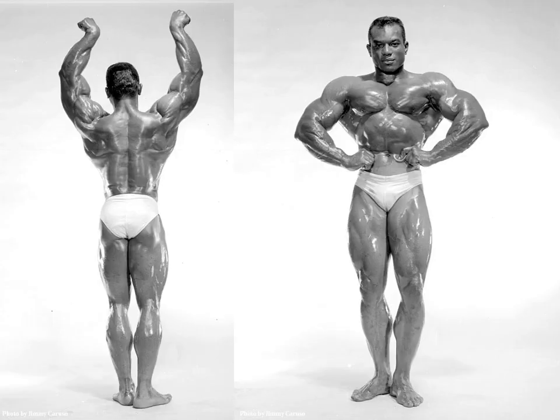Now again, because we are focusing on the V-taper of Sergio Oliva, I present these wonderful studio shots taken by Jimmy Caruso, one of Weider's best photographers at the time.